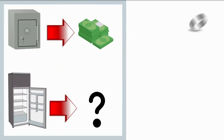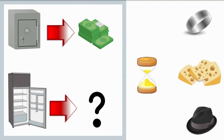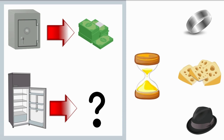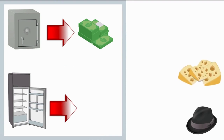Let's go. Money should be put in the safe the same way cheese should be put in the refrigerator.